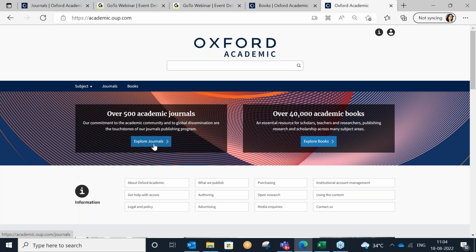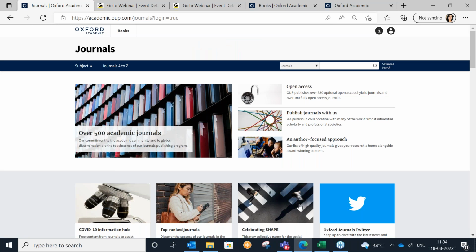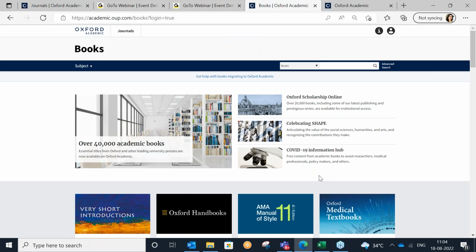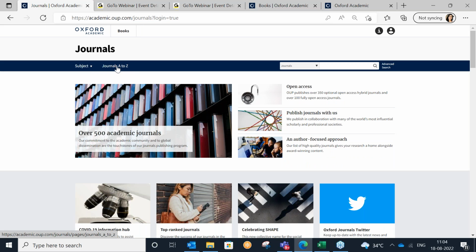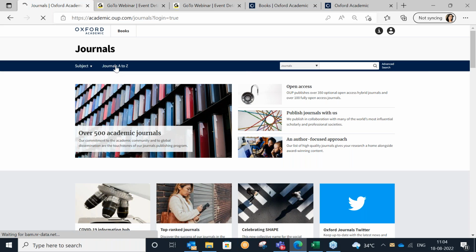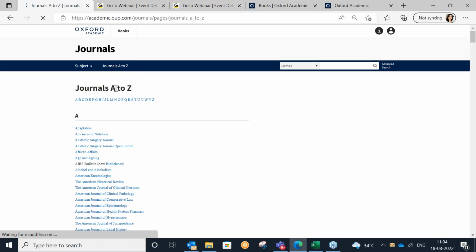On this page, you will see the Explore journals, which will take you to the journals page, which looks pretty much like this. And if you click on Explore Books, it will bring you to this page, which looks like this. Let me first tell you a little bit about our journals. There are about 479 journals on this platform. You can either search using the subject taxonomies here, or you could search by using journals A to Z if you're looking for a particular journal.